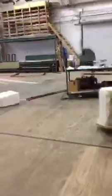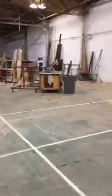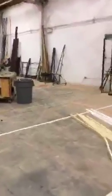So Cleveland Playhouse, located in Cleveland, Ohio, is America's first professional regional theater. We've been around for over 100 years. We're now in the middle of our 101st season. And this is our production center.